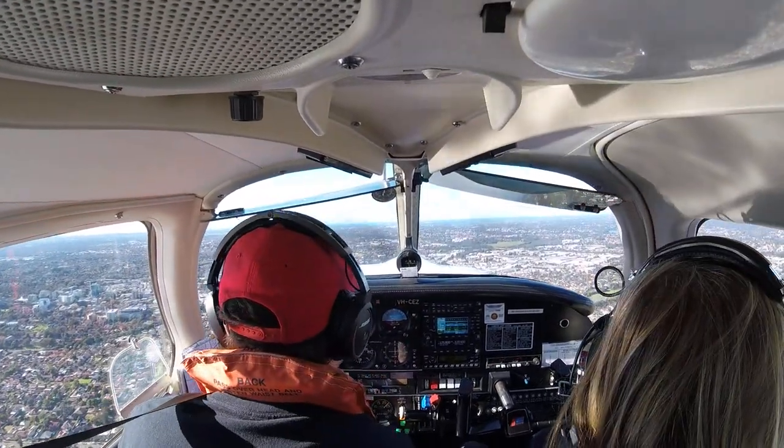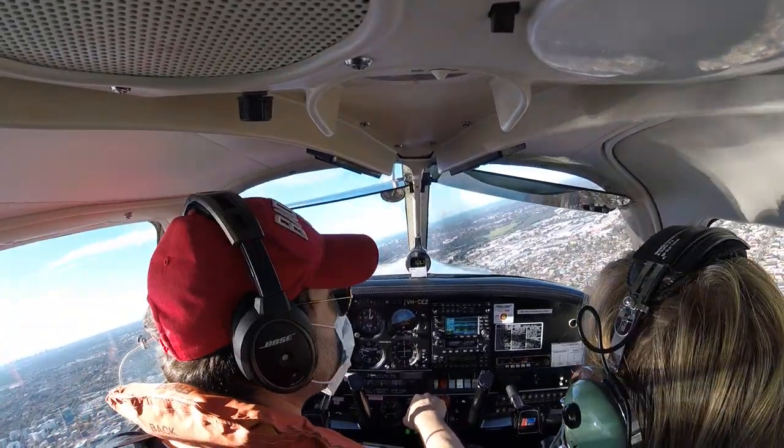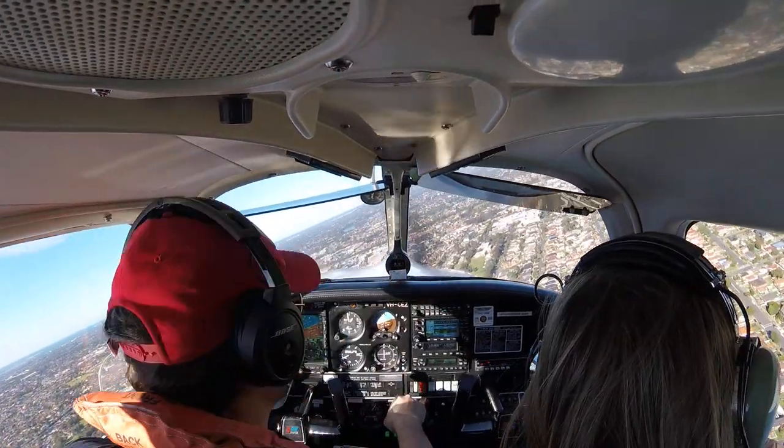For an upwind departure. There we go. Okay, and done. Victor Foxtrot Charlie, departure. The nose. Right, clear for takeoff. That we start descending. Upwind runway right, clear for takeoff, Victor Foxtrot Charlie.